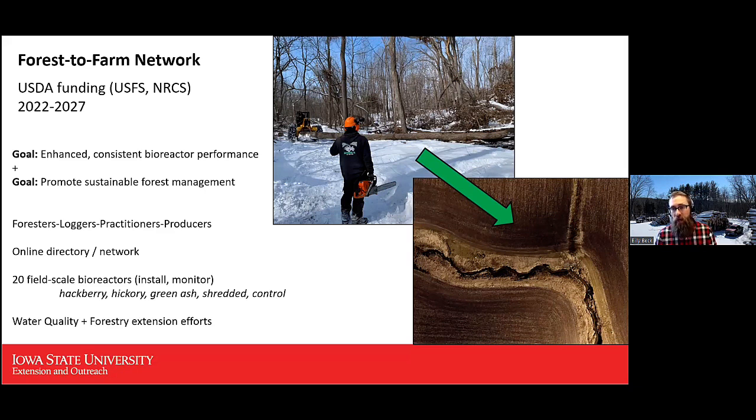We'll be installing them and monitoring them just to get more buy-in, like, hey, these things are working and these things do work. And thus, hey, maybe I should think about sustainably managing my woodlands on my farm. And this could be one source of additional income and benefit to the overall farm enterprise.